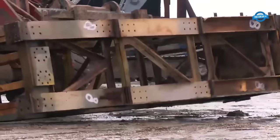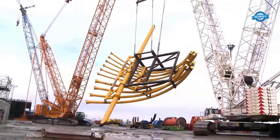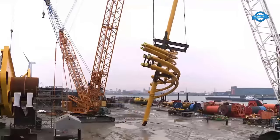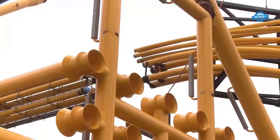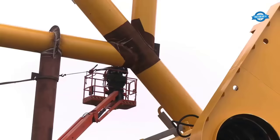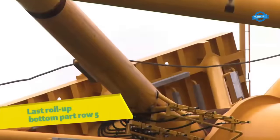J-tubes and risers. Essential for the transportation of oil and gas, J-tubes and risers were fabricated with precision. These components guide and protect the flow lines and umbilicals from the seabed to the platform's topside. Cross-bracing. To provide additional lateral support and stability against the dynamic forces of the sea, the cross of row A was installed. This bracing ensures that the jacket remains steadfast even in the harshest conditions.